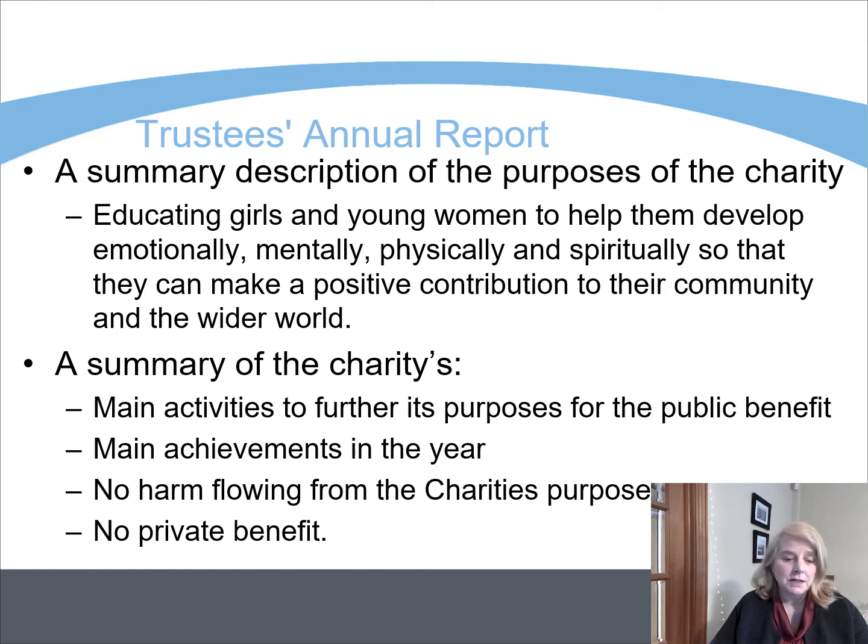For the next section, it's the main achievements, and I think it's useful to think about this in terms of impact. What difference did your charity make? You should include a statement that shows there was no harm that flowed from your charitable purposes and there was no private benefit. So, for example, there may have been a trip, and private benefit would have been that the leaders who accompanied the girls on the trip benefited from going on the trip, but that private benefit to those people was incidental because the trip couldn't have happened unless they went on it.